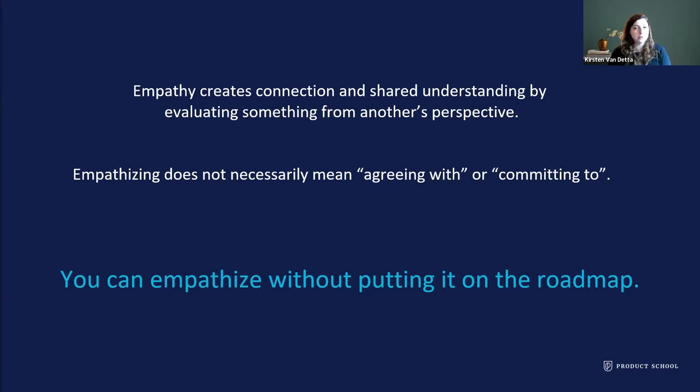So I just want to make sure everybody knows, in no way, shape, or form am I saying go through all of your backlog, be super sad about all the clicks, have lots of sympathy for your users, and make sure everything that they're bummed about gets on the roadmap. That's sympathy. Empathizing is understanding, and you can empathize without putting it on the roadmap.